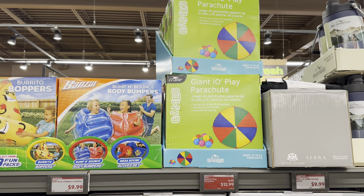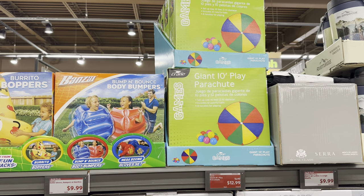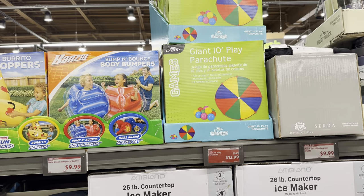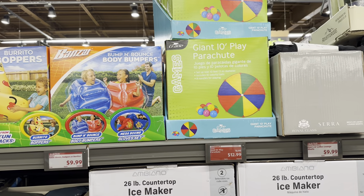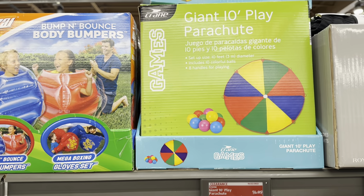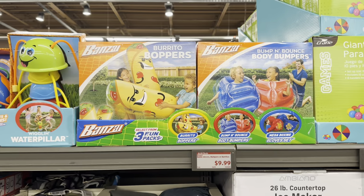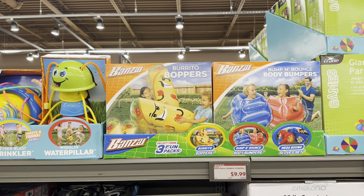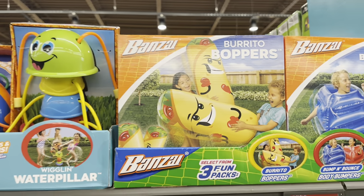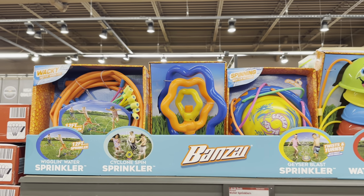Okay, giant 10-foot play parachute game is $12.99. Setup size is 10 feet, includes 10 colorful balls, 8 handles for playing. And this item is by Crane for $12.99. Here we have battle gloves, bumpers, or burritos for $9.99. Fun. And right here, Banzai have water sprinklers for $8.99.